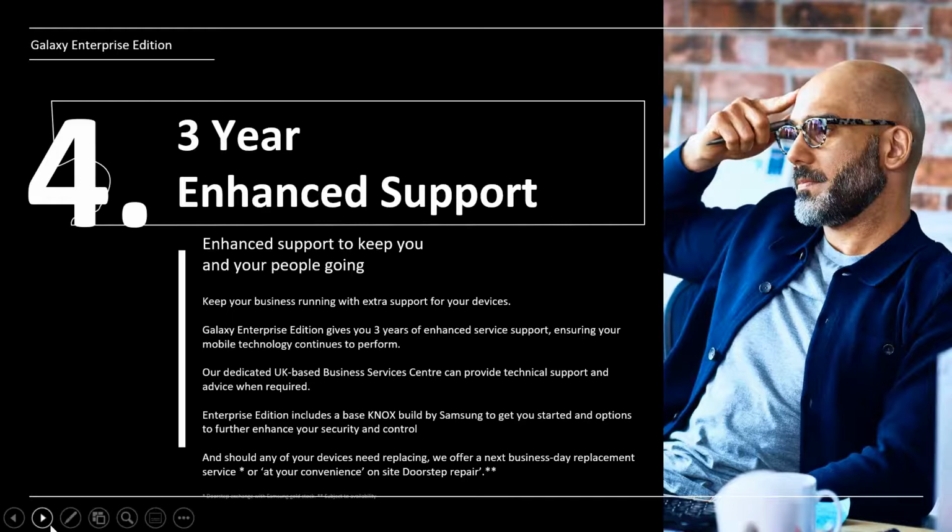Now, the Knox team is based in the UK. They're actually based in Leeds. I've actually visited them personally, and they are a fantastic team. Any issues I've personally had with Knox, they've always rectified it.